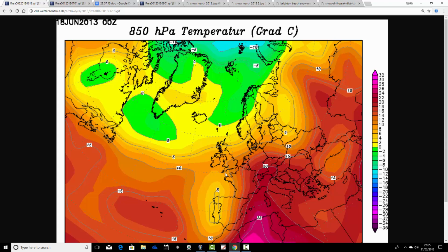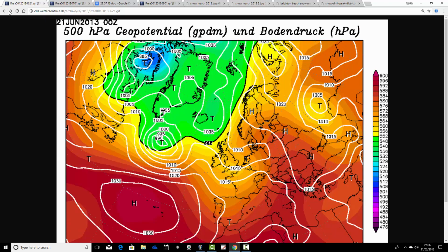Certainly don't remember any particularly very hot days, but the maximum temperatures that occurred during this month are quite modest, really. So we're talking about 26 degrees on the 19th, and 27 degrees on the 29th. So fairly modest maxima, really. But we were quite close to a real push of heat moving into central parts of Europe. Being on the edges of that, it's quite unstable.